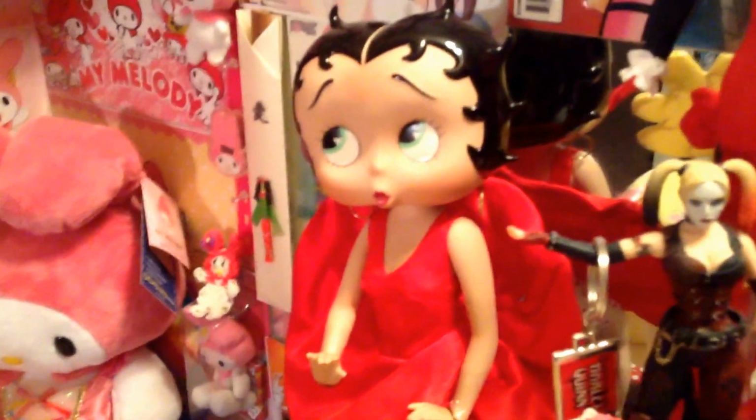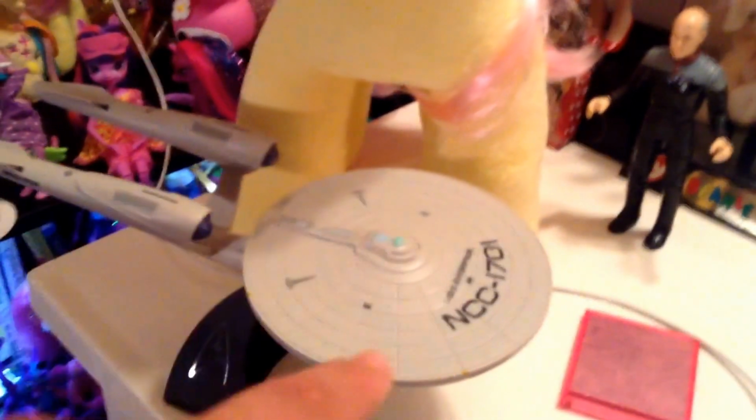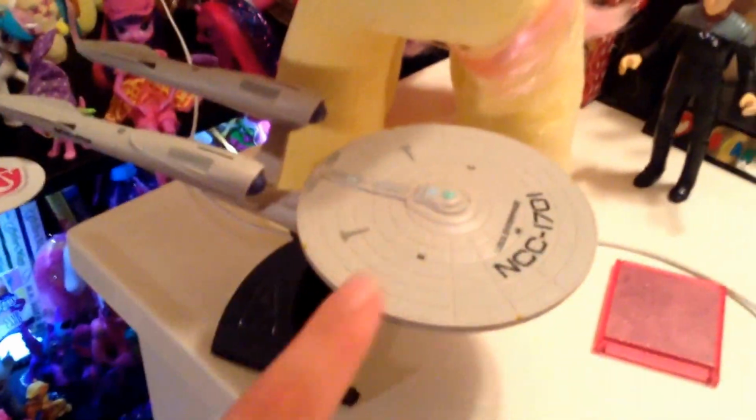Love him. And there is Betty Boop. This was a doll that my mom got, but she let me put it in my collection because I am a huge doll fan and I love Betty Boop. She is adorable. And this down here is my Enterprise ship. Inside is the DVD of the Star Trek movie that came out a few years ago. I really, really loved it, and I like that they included it in this. And it was super amazing.